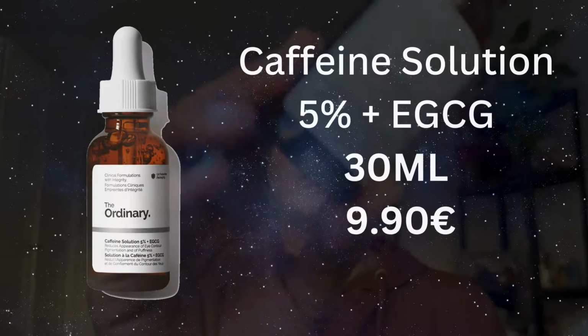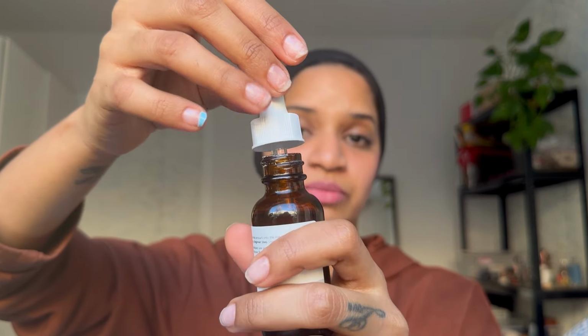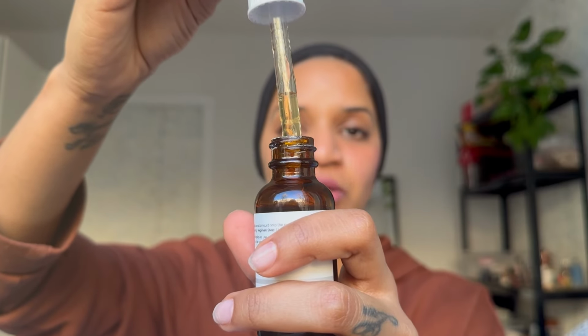The next one that I'm currently enjoying is the Caffeine Solution 5% plus EGCG. This one is the eye serum, but if you open this, it's a very thick consistency. I'm near the rim, you can see that there's like a white patchy thing. It's just because there's xanthan gum and different plant extracts in its formulation. I'm gonna make a review about this soon, so you need to be updated about it. So this is how the solution looks like. It's yellowish in color, and 1 drop for one side of the eye is really good.